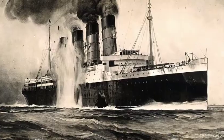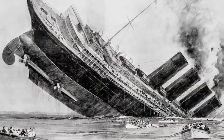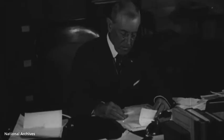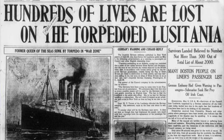On May 7, 1915, a German U-boat sunk the Lusitania, a British passenger ship. Close to 1,200 civilians were killed, including 100 American passengers. President Woodrow Wilson demanded an apology from Germany and compensation from Germany to the families of those who lost lives, as well as demanding Germany stop its policy of sinking ships without warning.